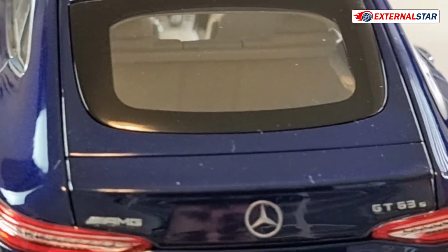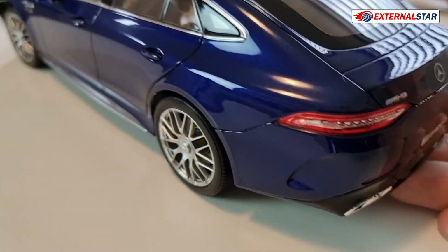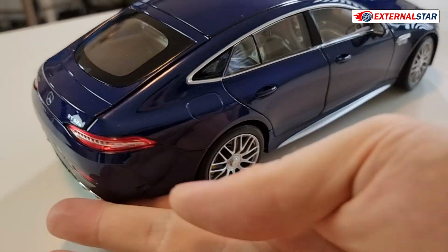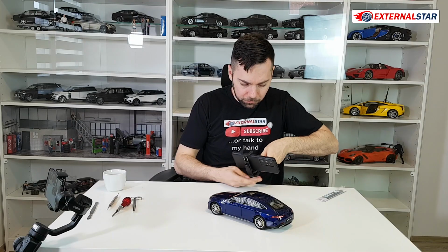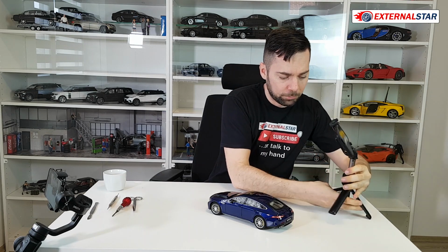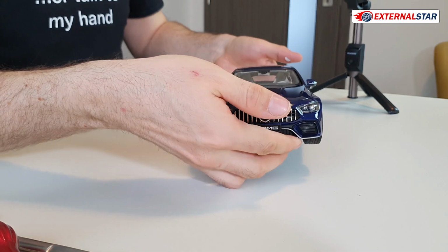So overall, also the color of this car, this is really pretty, very much pretty. And so that's actually the car. And now what I would like to do is also to show you the interior. So for that purpose, I will now open everything what is possible.